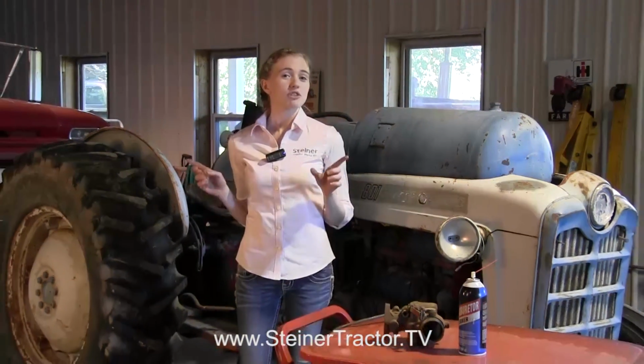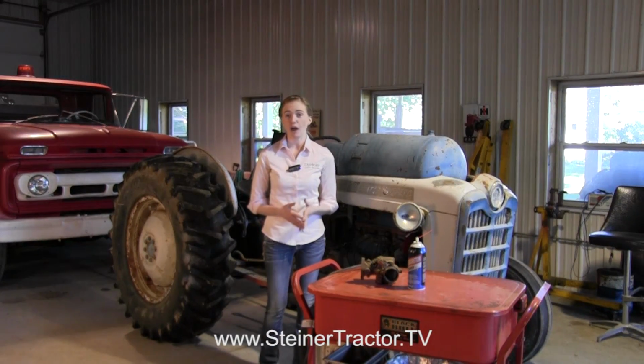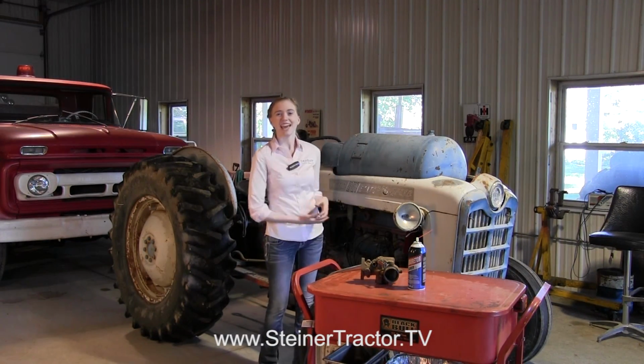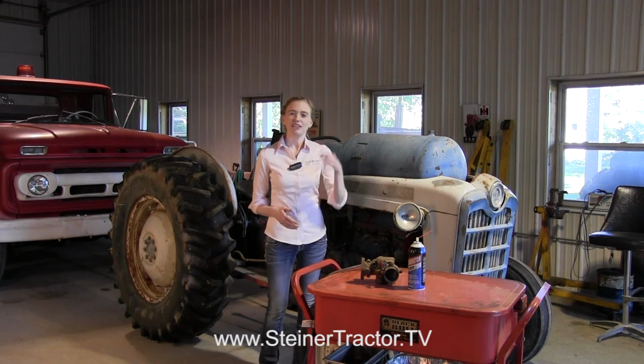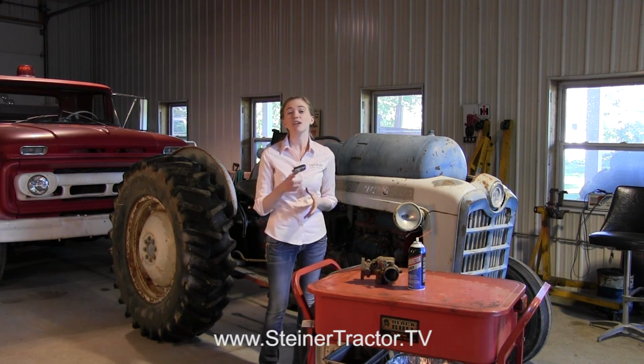Now we have fire extinguishers at both ends of the shop, which we were able to quickly grab and put that fire out. You'll see that the tractor's still intact, our barn's still here. We had a little bit of hairs that were singed, but all in all, we got the fire out and it was good because we had a fire extinguisher that we were ready to use.